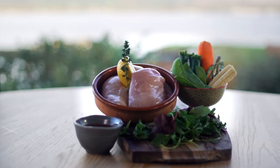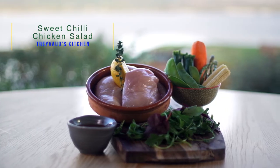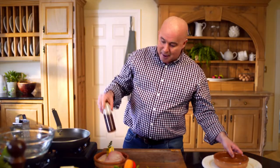What's the theme of the show? It's simple, quick, fast, easy food. You are not too busy to cook. What are we gonna do? A sweet chili chicken salad. First thing we do is we start off with a little bit of a marinade.